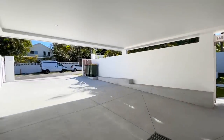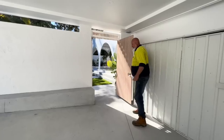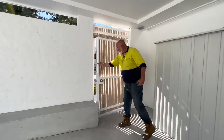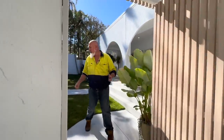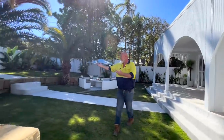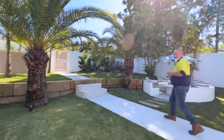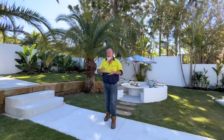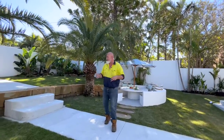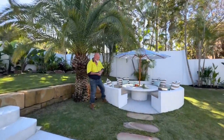Come and have a look at this. Secure courtyard, so lockable gate, nice and secure. Come through, you're in for a treat, guys. Beautiful front entrance, in through these majestic palm trees. Just absolutely gorgeous. I love coming here and maintaining the gardens. All I have to do is mow and water. The place looks fantastic.